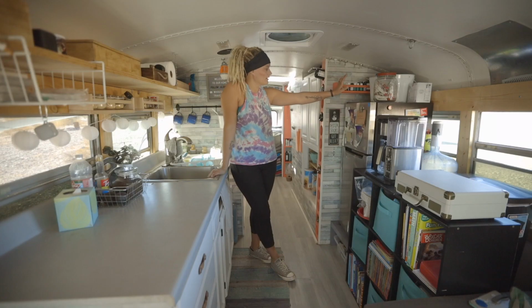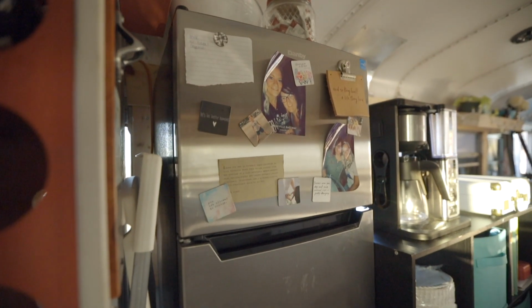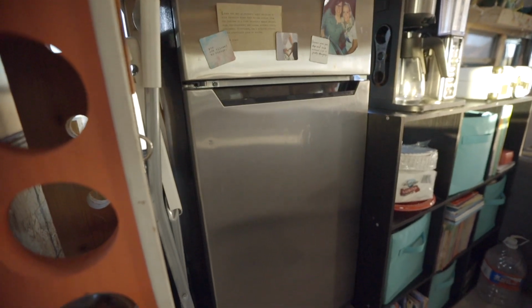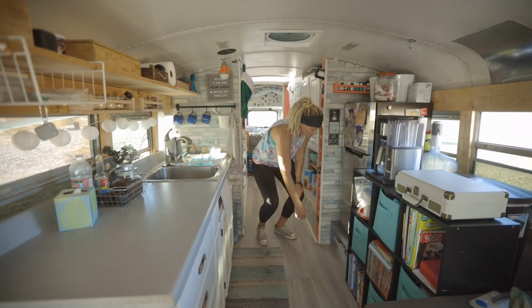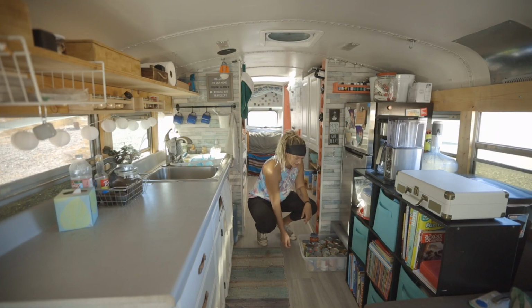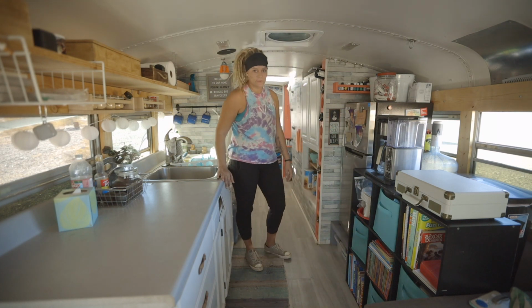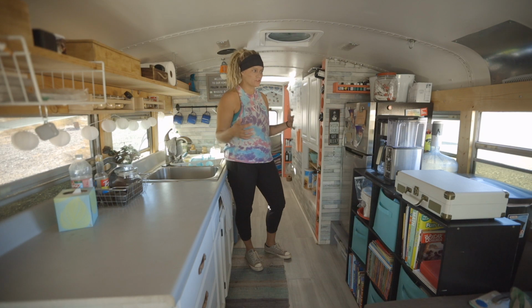And then our fridge is just from Costco. I don't think it's the best one to have in a bus if you're just using solar, but it's just the 10.4 cubic. And then we built it on a platform so we can store all of our canned goods under here. It has worked out for us. We only have one little guy, so we can grocery shop about once a week, and it's plenty big for us.